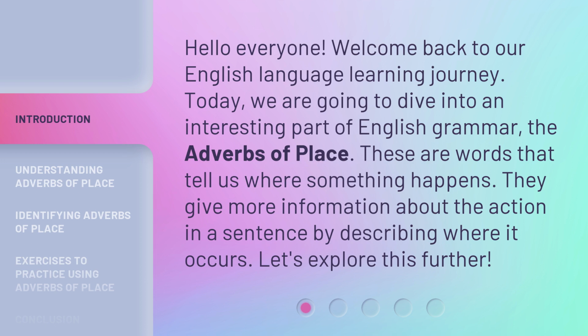Today, we are going to dive into an interesting part of English grammar, the adverbs of place. These are words that tell us where something happens. They give more information about the action in a sentence by describing where it occurs. Let's explore this further.